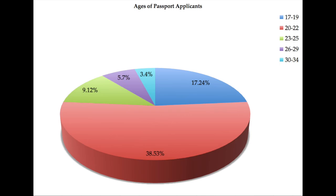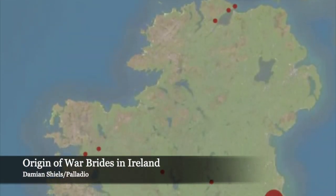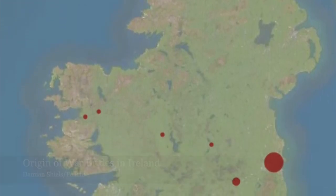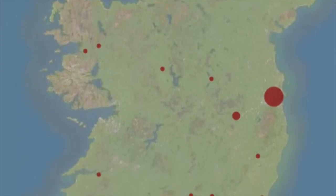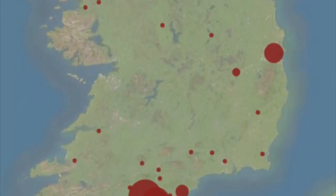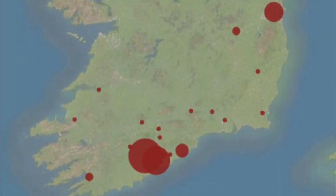In terms of geographical spread, there was at least one marriage that could be associated with every base in Ireland where Americans were present. Unsurprisingly, the greatest concentration was in County Cork, where 50 of the women were from. Taking a closer look within the county, Cork City dominated with 18, followed by Queenstown with 13 and Youghal with 4.